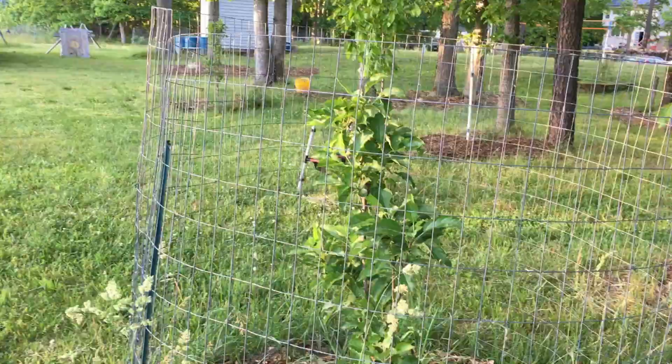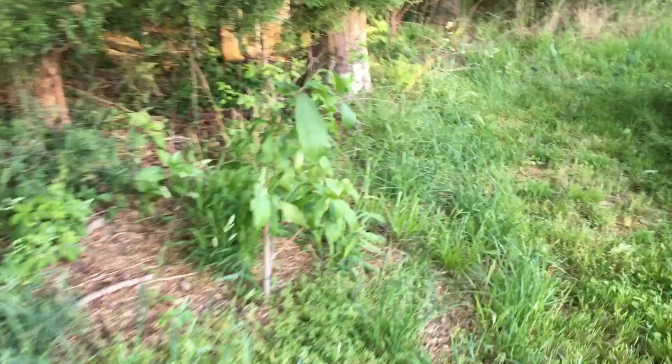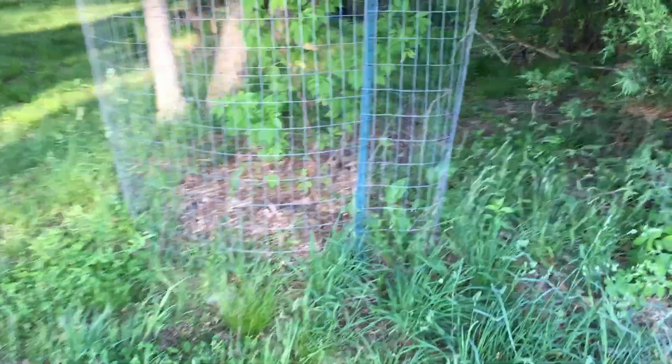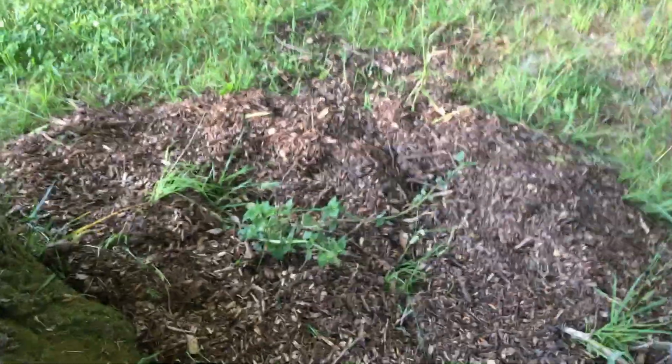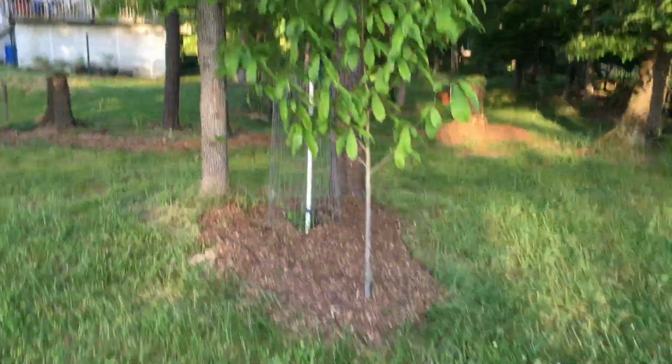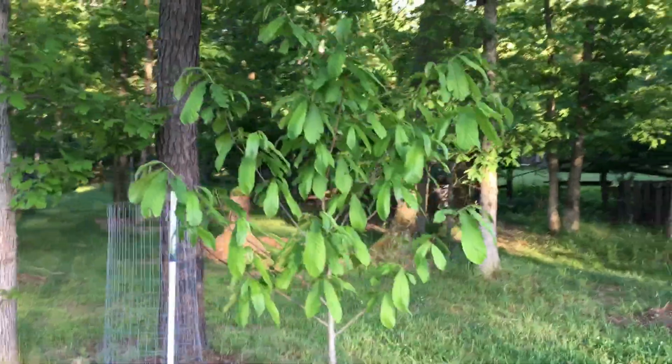Got an apple tree back here that my aunt and uncle gave us a few years back. Pawpaw tree that got broken a year or two ago, so it's a little bit smaller than its sibling, which we got at the same time. So there's an elderberry bush back here, some stinging nettle that we transplanted to try to get a little stinging nettle patch back here. Some frisbee golf targets. Another pawpaw tree. This is our bigger pawpaw tree. No flowers on it yet, but I think this is 5, 6, maybe 7 years old.